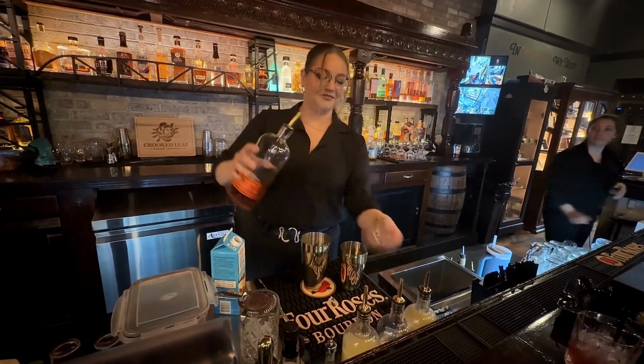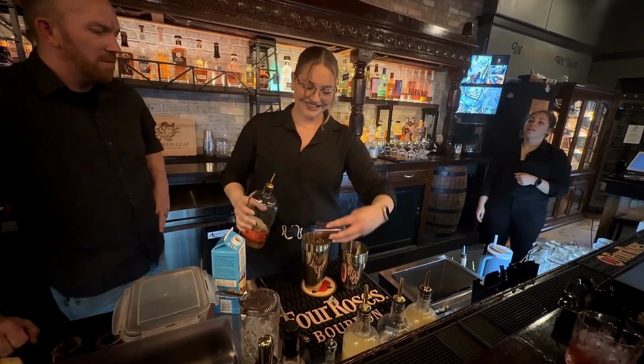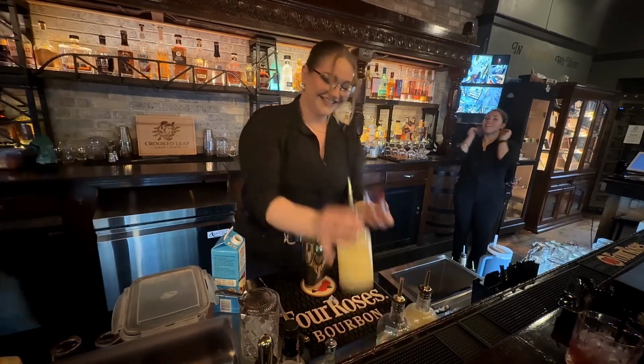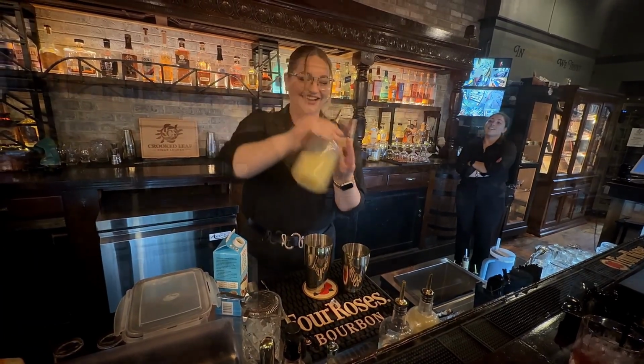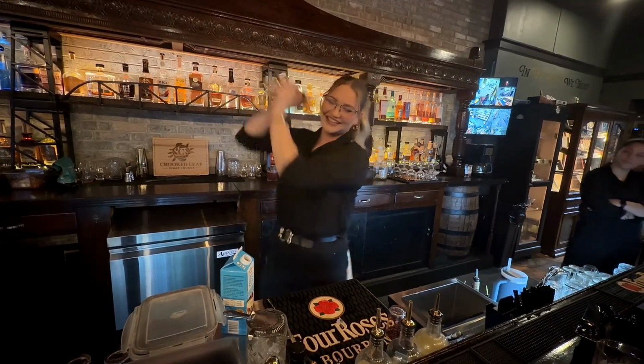There've been a lot of ladies that come in here that say, hey, we don't like bourbon, we like vodka, or we like this. I said, you know what, we came up with a drink just for them, and if you don't like it, we'll buy it. We've yet to buy that cocktail for them.